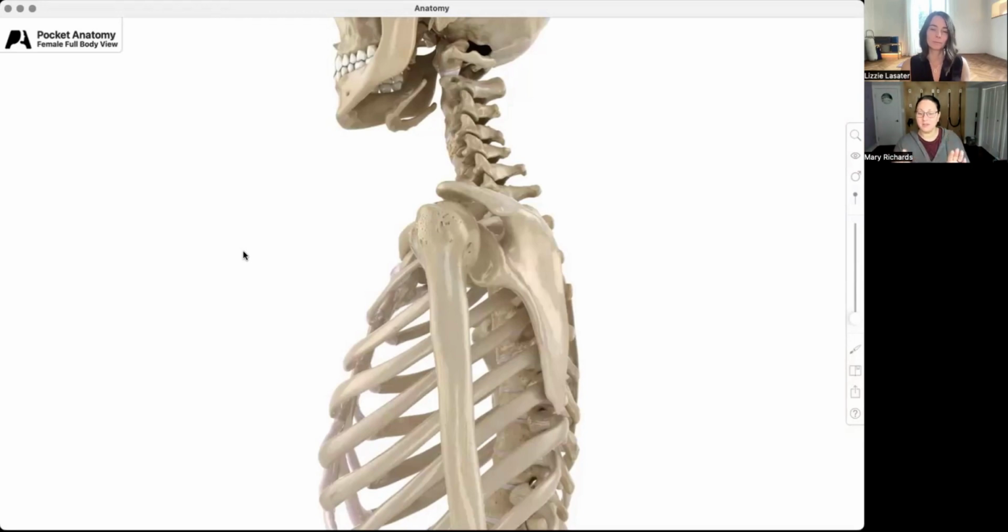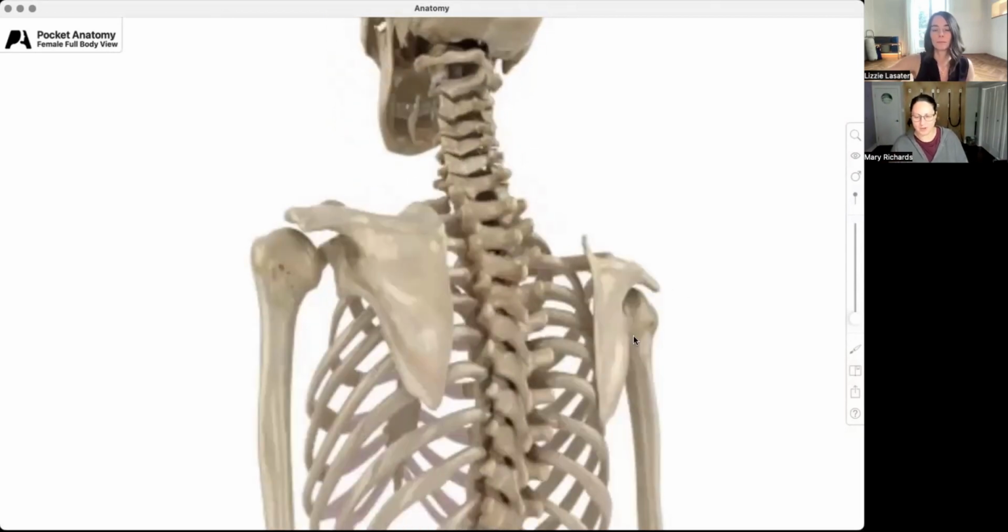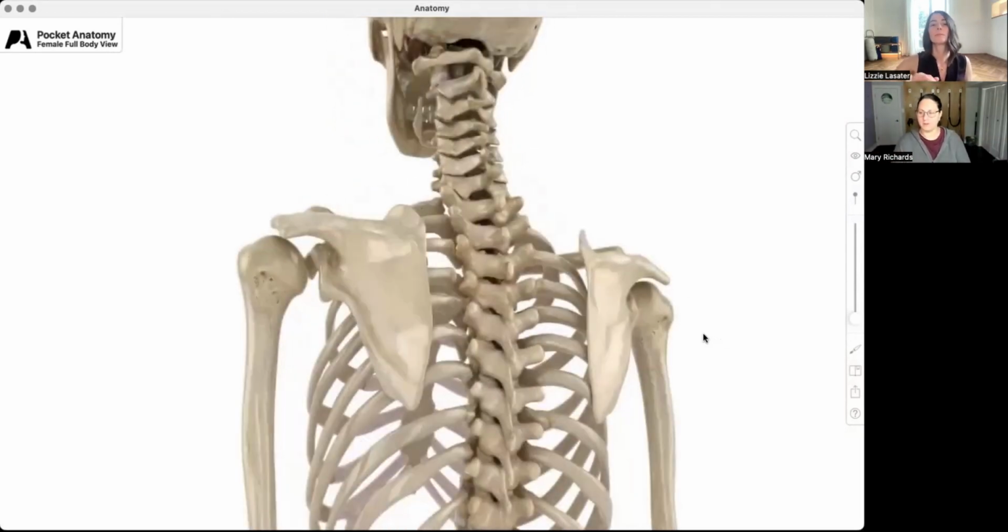Okay. And we can also see then why it's so important that when we take our arms up and overhead, we pull the cart from those inferior angles so that the shoulder blades rotate upward from the bottom to orient that shallow joint socket in the direction of the arms toward the head. Does that make sense? Yeah, that makes total sense to me.